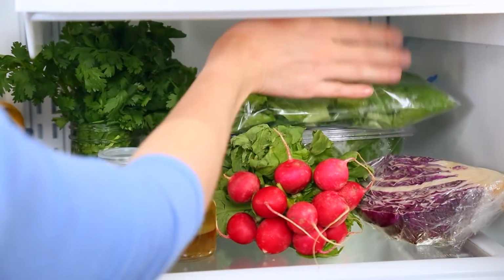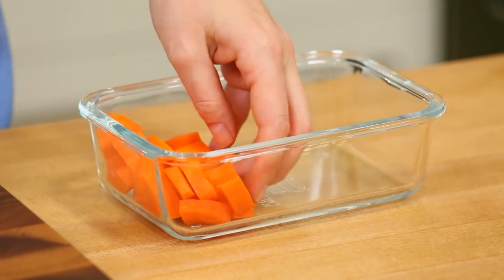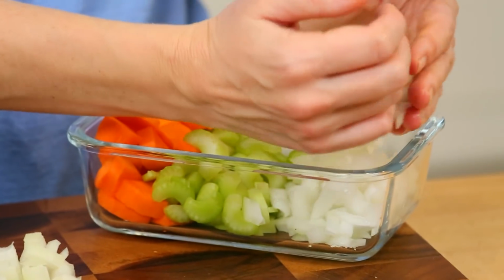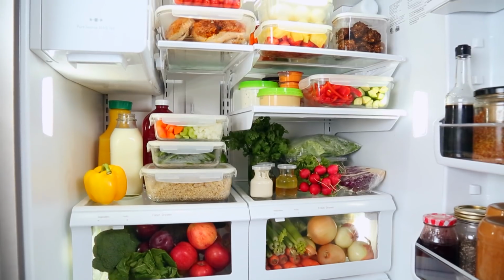Now, I have to say, mastering the art of meal prep really has a lot to do with planning ahead. So I like to plan 1 or 2 dinners for the week and then do all of my prep and chopping ahead of time. In this case, I'm going to be making some soup this week, so I am going to be chopping up my veggies. I'm just gonna store them in the fridge, and that way, when it comes time to make my soup, so much of the work is already done.